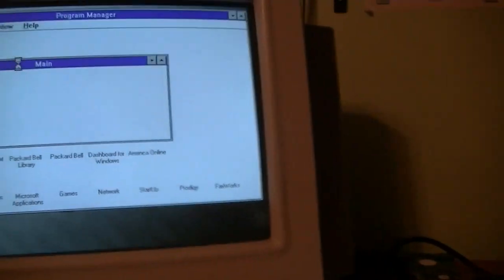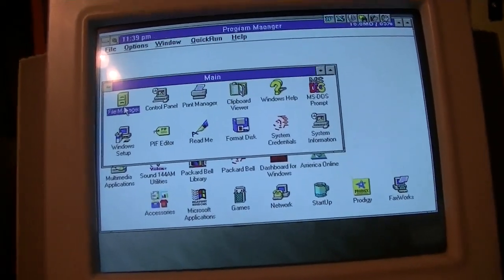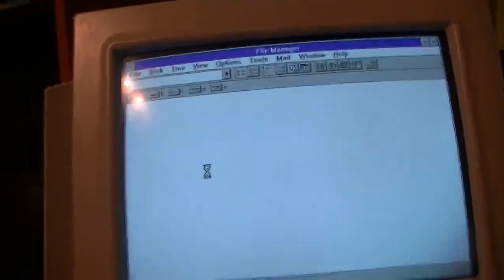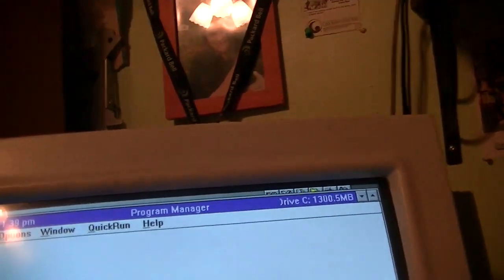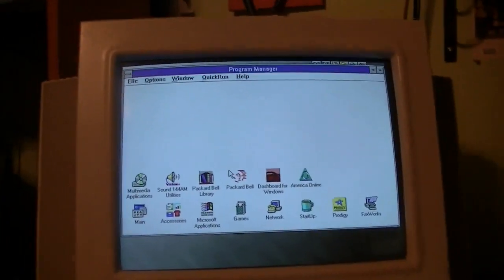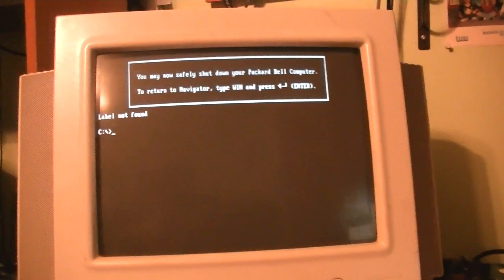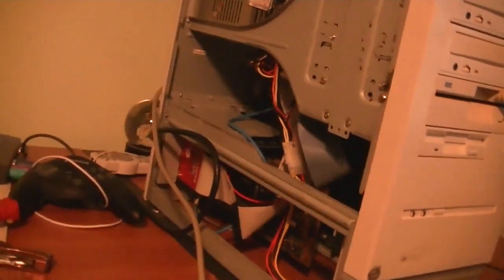Normally there would be sound, but I don't have the speakers hooked up right now. Okay, go to File Manager, and you can see we have a D and an E drive, meaning that the CD-ROM drive upgrade was a success. Now on to upgrading the memory. So let me pause and get the computer flipped back over, and we'll add in some memory.